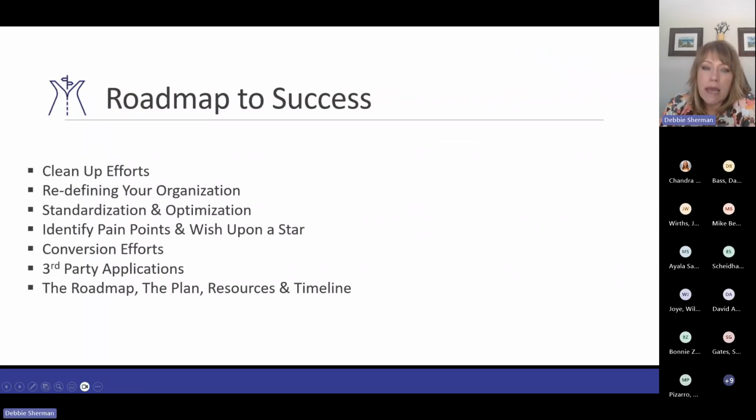So in order to do that, your roadmap to success has to include a number of things. Those would be cleanup efforts around your legacy system and financials and supply chain data, taking the opportunity to redefine your organization, look at standardization and optimization, identify your biggest pain points, and what I like to call wish upon a star. What is it you would like your system to do? Take a look at conversion efforts and what's going to be required there. Third-party applications are what we call RICE, and we'll get more into that in a later slide. The roadmap, the plan, resources, and timeline.